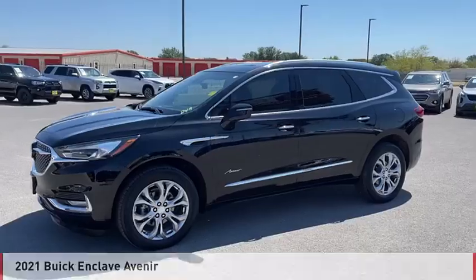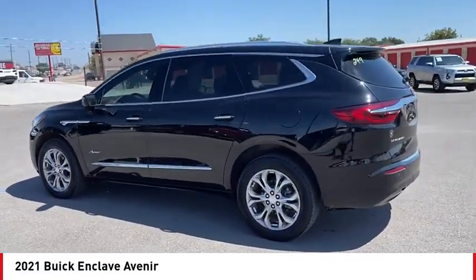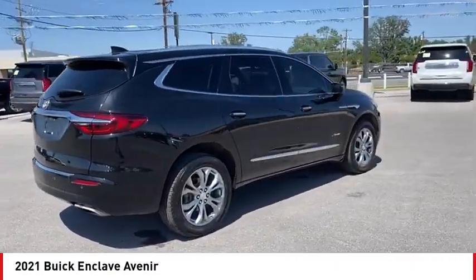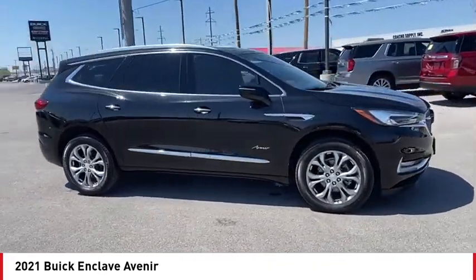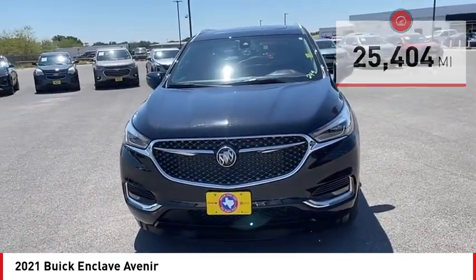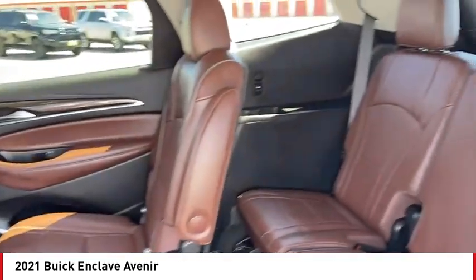325-949-1811. Make a great choice today with the 2021 Enclave. The Enclave offers three rows of seats, standard. Not only is it roomy and stylish, but Buick really did its homework on this vehicle. They did not cut any corners. This vehicle has less than 30,000 miles. If you like it online, you'll love it in your driveway. Take it for a spin today.